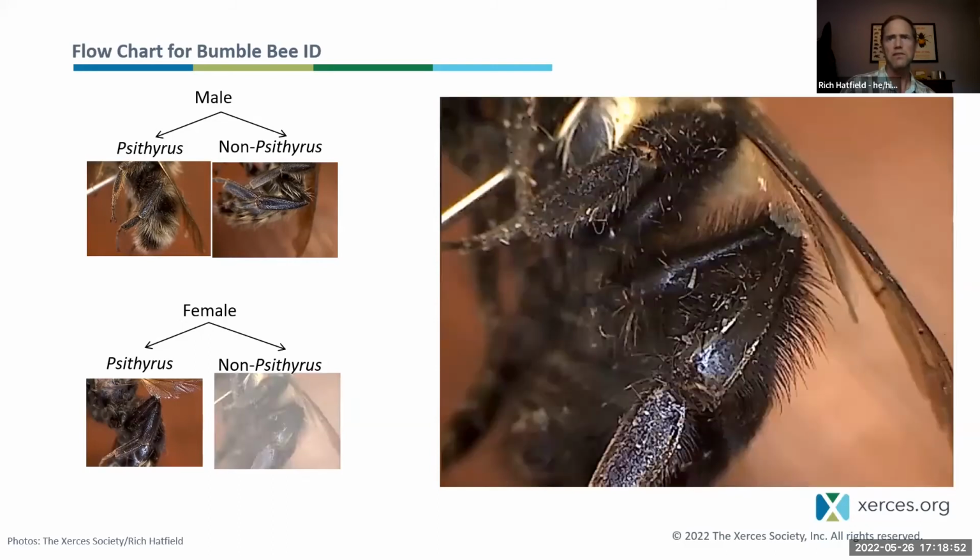And when I compare this to a true bumblebee, you can see we have a flat and even concave surface on this hind leg. It's surrounded by these long bristles that we call a corbicular fringe. And that corbicular fringe is used to hold pollen in place. And so these are for the pollen-carrying true bumblebees or the non-cuckoo females.